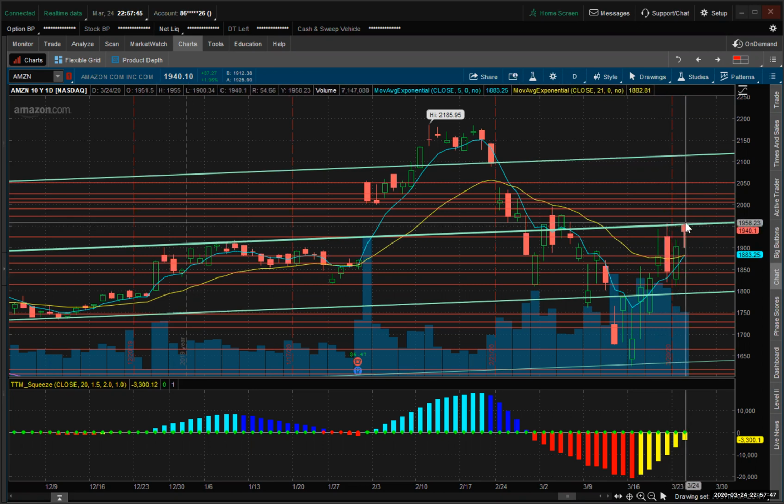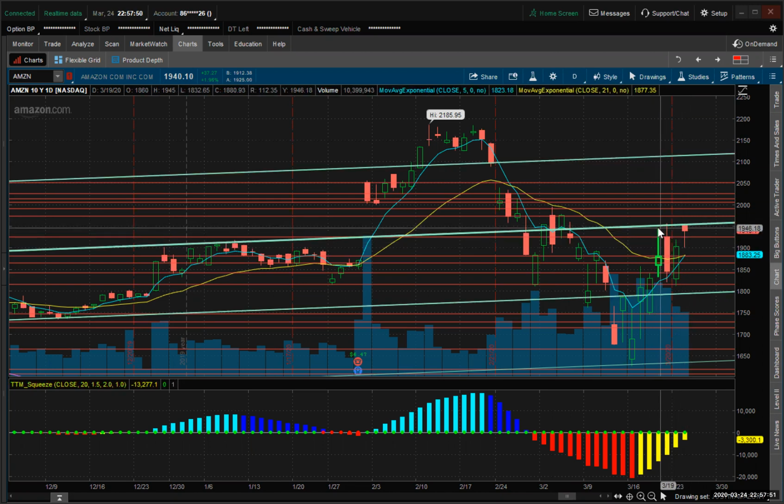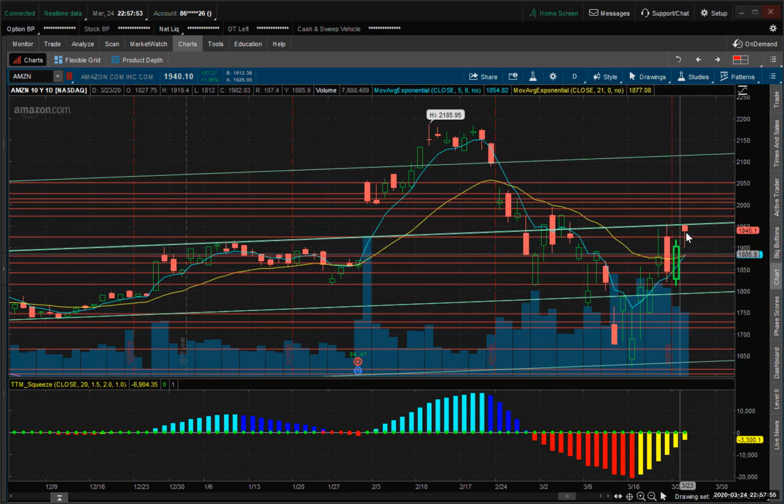And it makes sense from there. We're going to go back down a bit or something. We did it this day. We did it this day. Really nice hammer, and we have a small upper wick from where the open was up to a high.